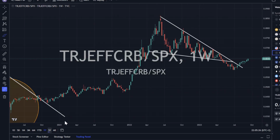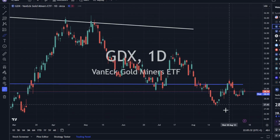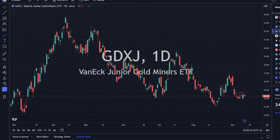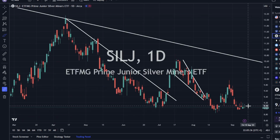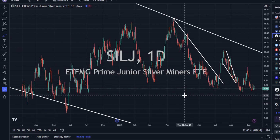CRV to S&P 500, we're just sideways. It still looks good to move on up. GDX moving sideways. It's holding. GDXJ moving sideways and SILJ moving sideways. I think we're getting close here, guys.